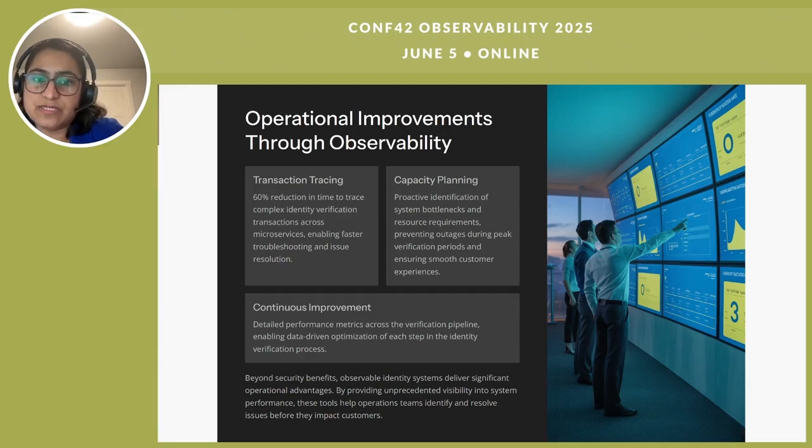Moving on to operational improvements to observability. Observable identity systems don't just improve security, but they also offer a lot of operational benefits. By giving teams deep visibility into system performance, they help spot and fix issues before they affect customers. This includes capabilities like transaction tracing, which helps identify failure early on and understand why slowdowns are happening. It also helps in capacity planning to anticipate and prepare for usage spikes, and supports continuous improvement by turning system data into actionable insights. In short, they help operations run smoother, faster, and in a more proactive fashion.